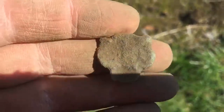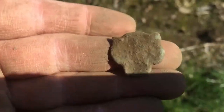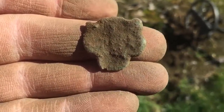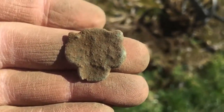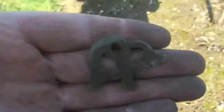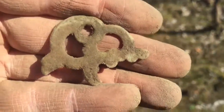It's like a cat of some kind, isn't it? Or is that just my imagination running away with me? Well, we'll clean that up back at the ranch. I'm loving this field. Artifact, artifact. Wherefore out there artifact? What on earth is that?